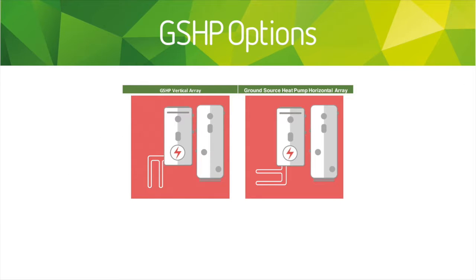So moving on to a ground source heat pump array. A ground source heat pump array can be either vertical, referred to as a borehole, or horizontal, which is inlaid in trenches. Borehole is pretty simple. You get a borehole rig, drill the holes, put the pipework in, and then get the energy from the ground. Trenches are pretty simple.